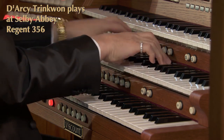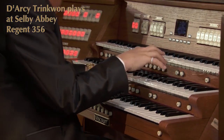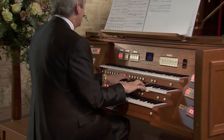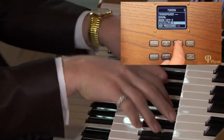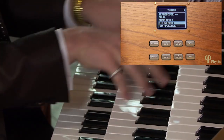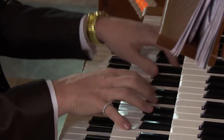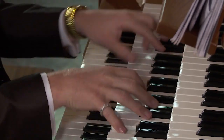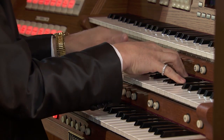The moment-by-moment tuning of pipe sounds can be made to respond in a natural way to changes in wind supply resulting from demand by other pipes using the ensemble function. This is not just a simple detuning function, but rather the physis model is able to modify the tuning of every note of every stop on a moment-by-moment basis, depending on your performance and the current state of the instrument.